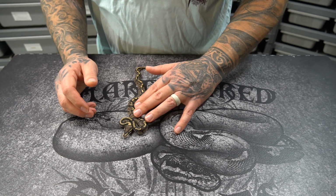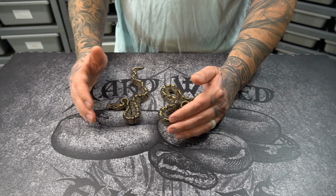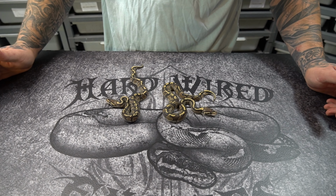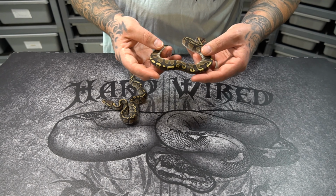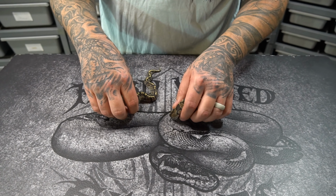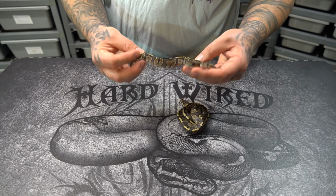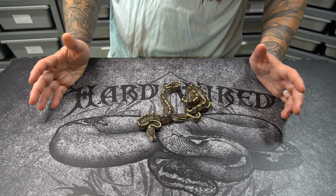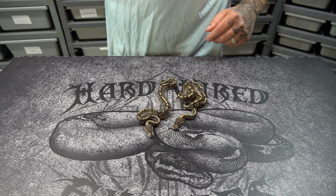Obviously, they're hit hypo as well. I do not see Cypress in them. I'm not 100% sure on the chocolate. Maybe with a couple of meals and another shed, I'll be able to say for sure whether they're chocolate or not. But I'm really leaning towards this one being chocolate simply because of the more reduced pattern and just the overall color. I believe this one may be chocolate too. It just may not be quite as pronounced in this because you do get a reduced pattern. So I think these are fire GHI chocolates, but I don't really know.